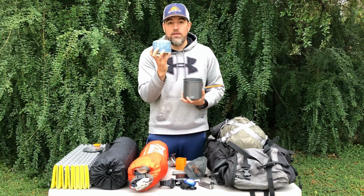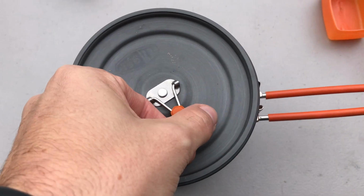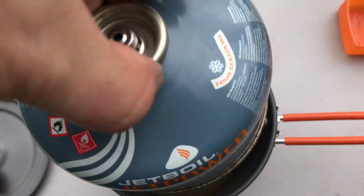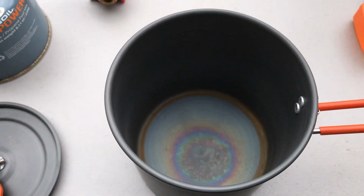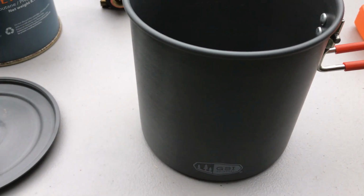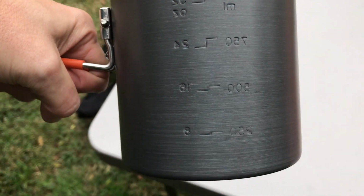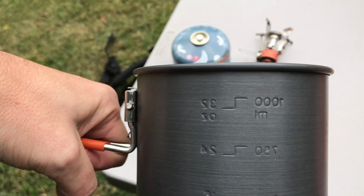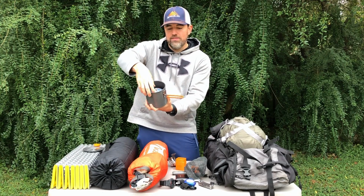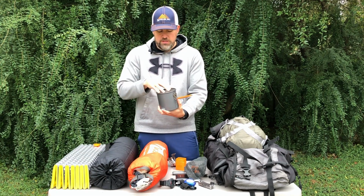size container of fuel. So this is isobutane propane fuel mix. This is an 8-ounce one. They come in half the size. This, I can get a ton of meals out of just this one. This one is several years old, and it's number 2 of a set that I bought. But so this holds 1,000 milliliters, but to save room in your pack, this fits right down inside of it, and it's easy for storage.